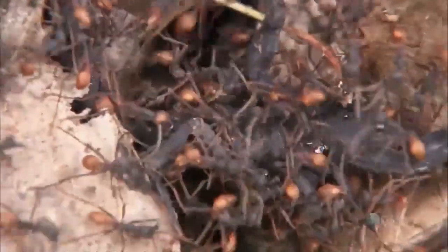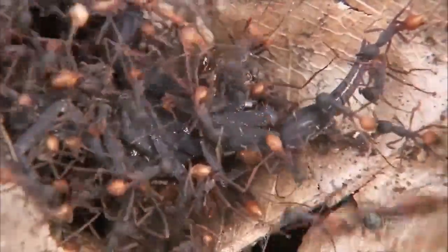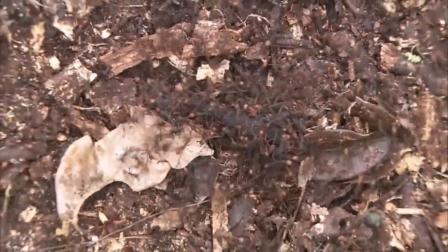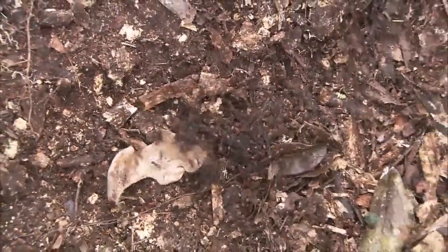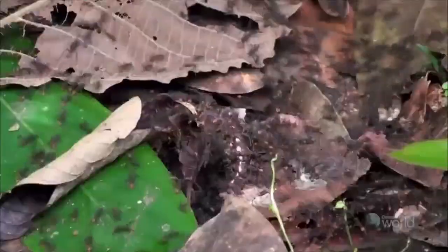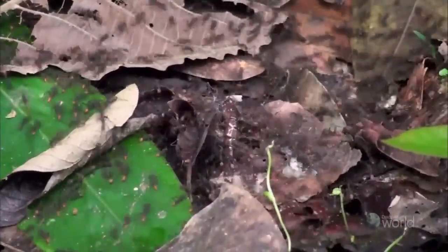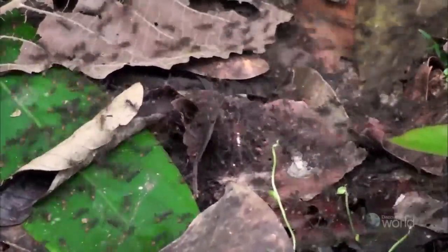More than 50 ants gang up on the scorpion, trying to bite all over its body. Within a minute, the scorpion is immobilized. The ants don't eat their prey on the spot. They bring it back home for their fellow worker ants and larvae.